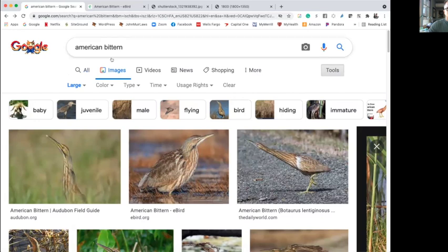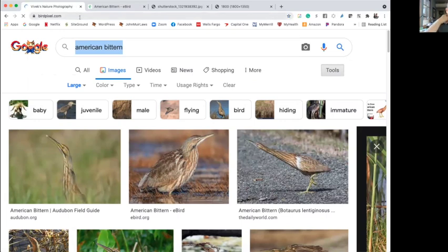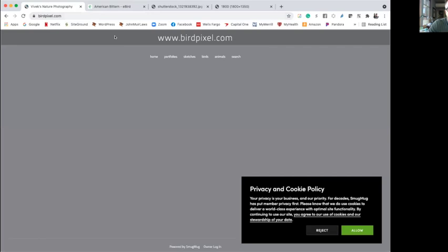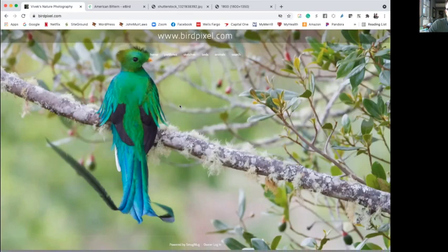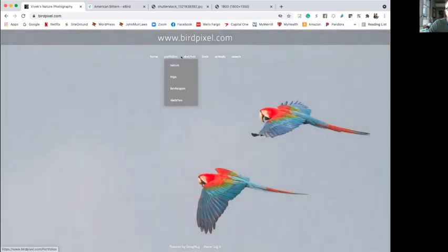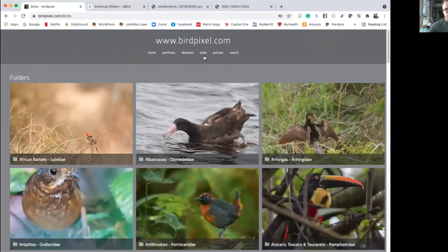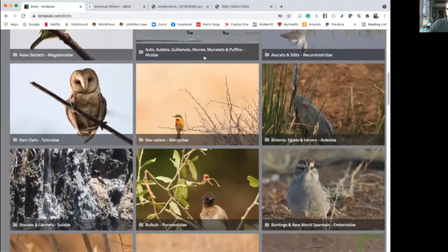There are two websites that I want to point out to people. The first here is BirdPixel, BirdPixel.com. And this is Vivek Kanzode's incredible bird photography portfolio. So, a professional bird photographer who loves and supports nature journaling.